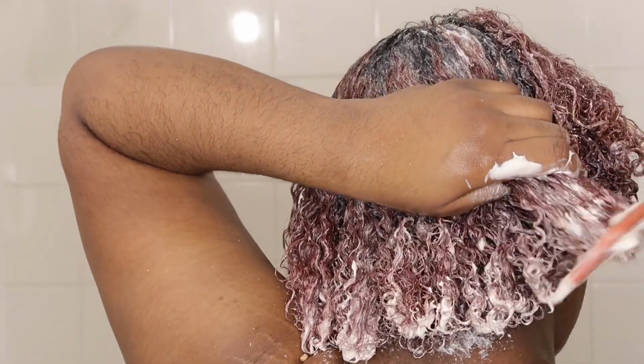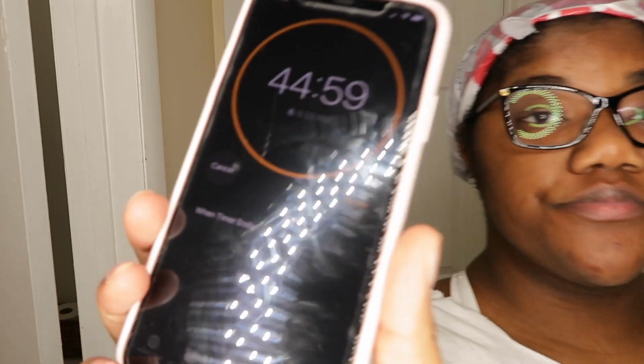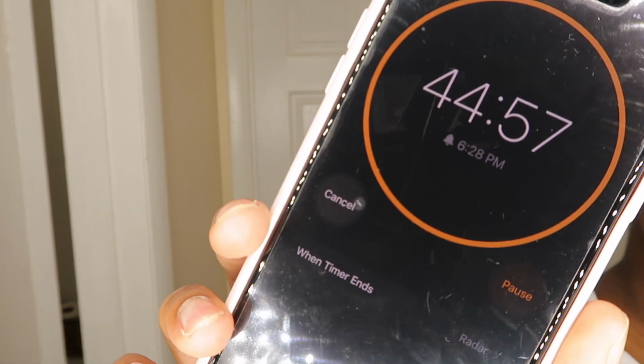Once I'm done combing this through my hair, I'm going to sit underneath the dryer for 30 to 45 minutes. Okay guys, now that I sat underneath the dryer for 45 minutes, I'm going to go ahead and wash this off of my hair. Then I'm going to come back and show you how my hair looks after I use the amla powder mixed with the cholesterol as a deep conditioner treatment.